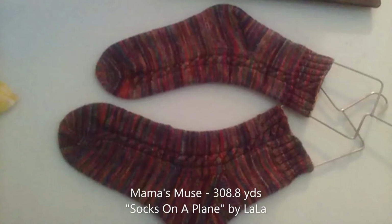The third thing I managed to finish since last Friday, actually, when Stash Dash started, is what I called Mama's Muse. I did get 303.8 yards on these socks. This is for a recipient for the holidays. Won't say who, though. The pattern I used on this one was the Socks on a Plane by Lala. And I did use Knit Picks Muse hand-painted sock in the Elation colorway, as well as a size US 1.5, which is a 2.5 millimeter 9-inch circular for the heel, and two 16-inch circulars for the heels, toes, and cuffs.